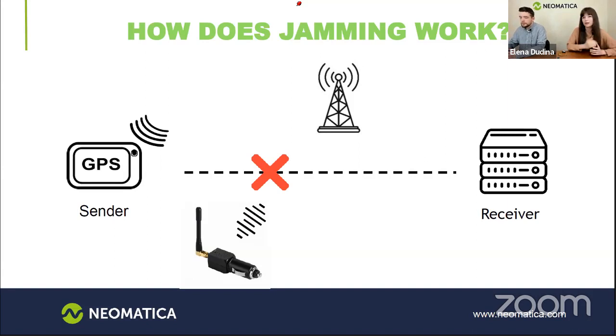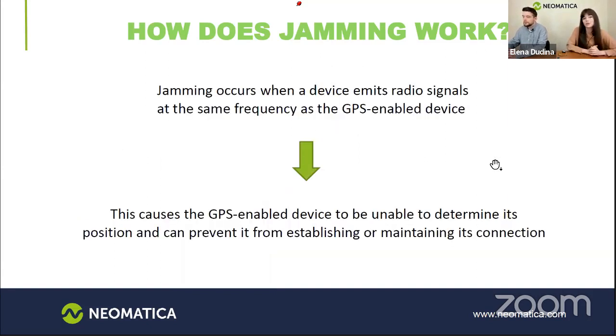However, without proper technical knowledge or when placed into wrong hands, GPS jammers can cause potentially damaging disruptions in communications. So, how does jamming work? Jamming occurs when a device emits a radio signal at the same frequency as the GPS-enabled device. This causes the GPS device to be unable to determine its position and can also prevent it from establishing and maintaining its connection with the server. The GPS jammer itself is typically a small self-contained frequency transmitter that can send an interference signal within 5 to 10 meters. The device typically plugs into a cigarette lighter of a car or a USB or charging port and requires a low amount of power.